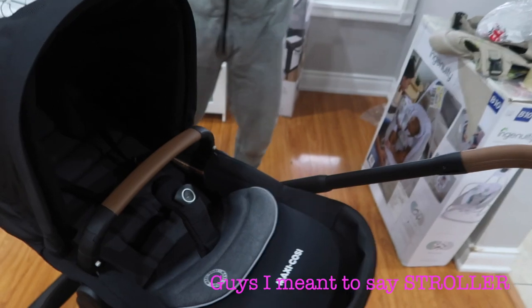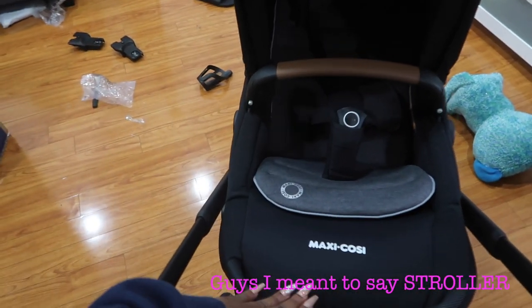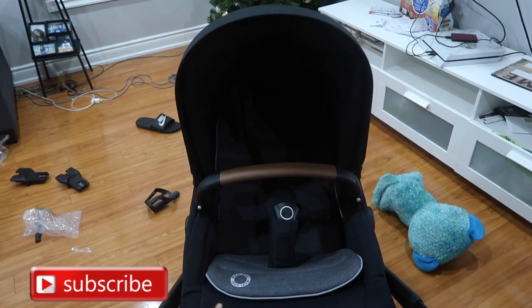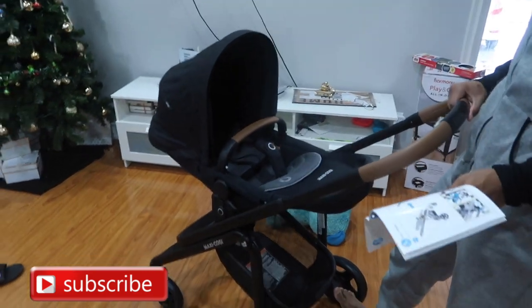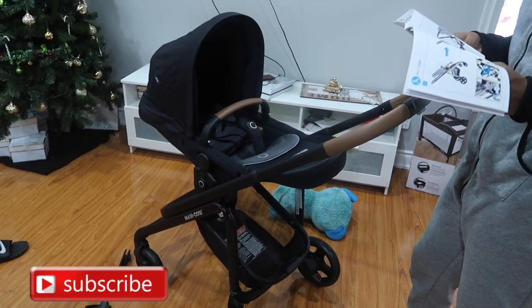This is so beautiful. And the one thing I absolutely love is you can flip this. If you don't want it facing you, you can turn it so it faces the opposite way, which I think is mad genius. You can also put his car seat in here as well. But this is super cute. Look at that. This is so cute.